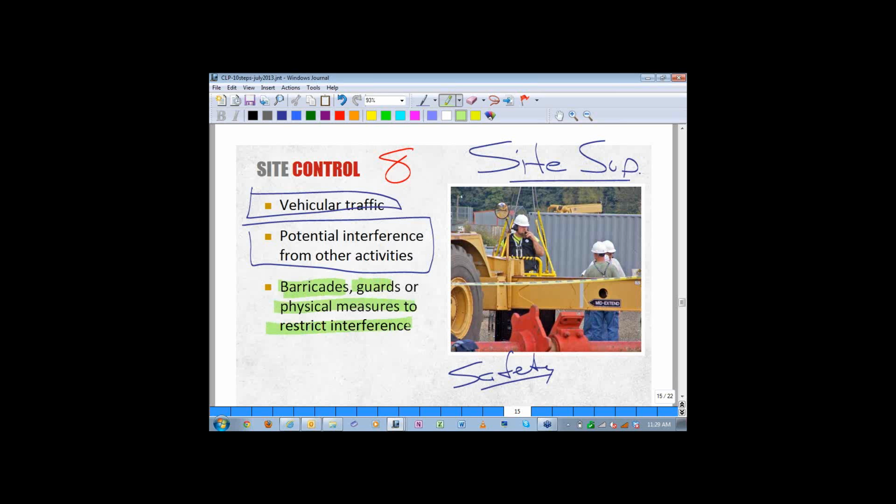We want to definitely make sure we don't have forklifts or trucks rolling into an area when they simply didn't understand there was a lift going on or a large load being passed. We need to make sure that they're dialed in, and or we simply set barricades. And we may have personnel, safety spotters, and other designated persons helping redirect folks as necessary.